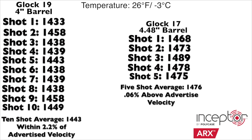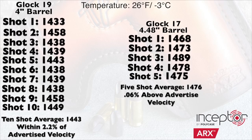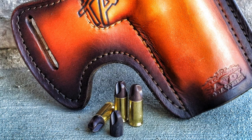Well, everyone, thank you for tuning in and watching this. We're going to conclude and wrap up our Part 1 velocity testing of the Inceptor ARX ammo. We plan on doing several different parts here of really putting this ammo through the tests: gel block test, over penetration test, barrier test. All the things will come in due time.